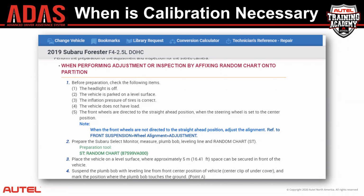They leave out details. And I'm going to give you an example here on this 2019 Subaru Forester. So here we're looking at the calibration procedure for EyeSight, their forward-facing camera. And it tells us that the front wheels need to be directed in the straight ahead position with the steering wheel being set to center. Now, according to the engineers, what they really mean to say is the front wheels need to be directed in a straight ahead position. The steering wheel needs to be centered, and the steering angle sensor needs to be set to 0.0 degrees. It goes on to say in the note, if you can't get the wheels pointing straight ahead with the wheels centered and the steering angle sensor at 0, the vehicle needs to be aligned. So in this indication, Subaru is saying you may have to align the vehicle before you calibrate.